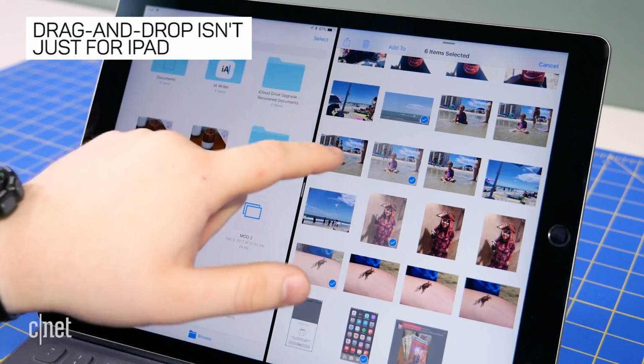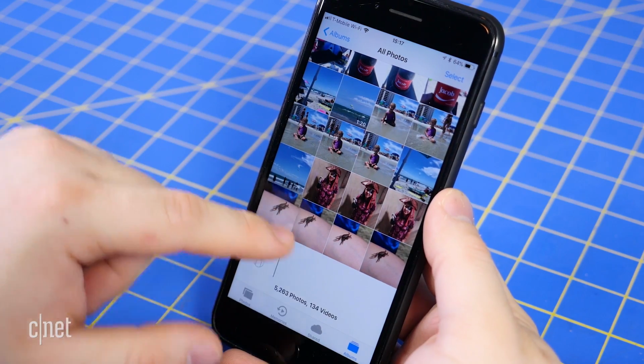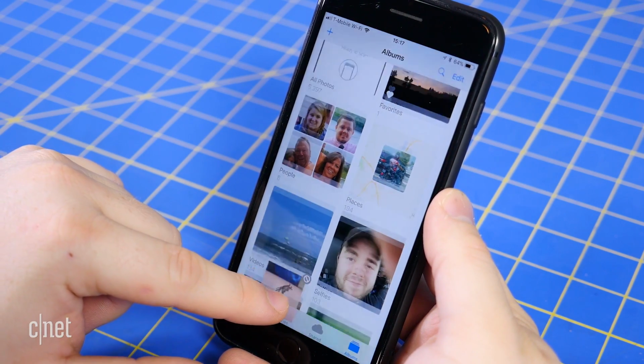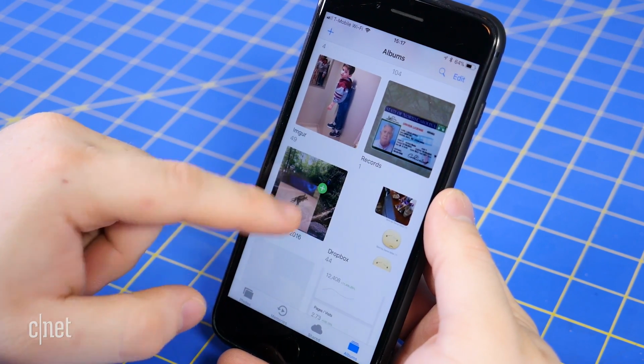Apple touted the iPad's new drag and drop feature when it unveiled iOS 11 in June, but what the company didn't tell us is the iPhone has it as well, albeit in very limited situations. In the Photos app, for example, you can drag a photo to an album instead of tapping around.